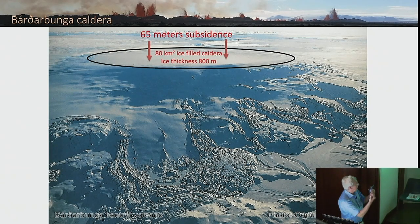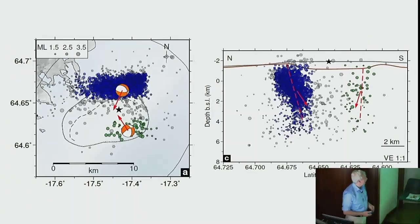So we've extracted melt and it's sunk as you've done so. And that's very nice, that ties in. What went out from the caldera came out at the eruption site. There's a good balance between them.